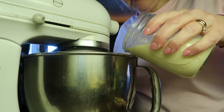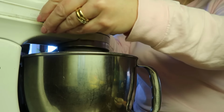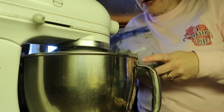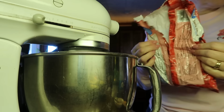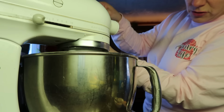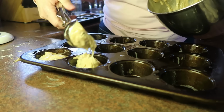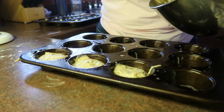It looks a little dry to me. I'm going to add in a little bit more evaporated milk. And when I'm doing frozen zucchini, I do drain off a little bit of the water. It's still really, really squishy, but I did drain off some of it. My pans are sprayed, and I'm going to use this awesome muffin scoop, whatever it is, just a scoop. It works perfect for getting the muffins all even.